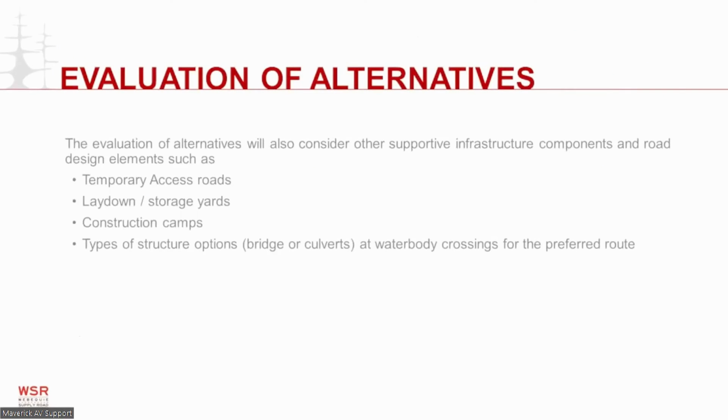The evaluation of alternatives also considers other facilities that are part of building the road, such as temporary access roads to get to those gravel pits and quarries, for example, to get to the laydown and storage yards, construction camps, as well as bridges.